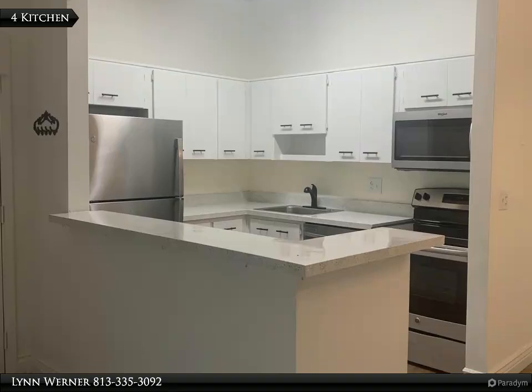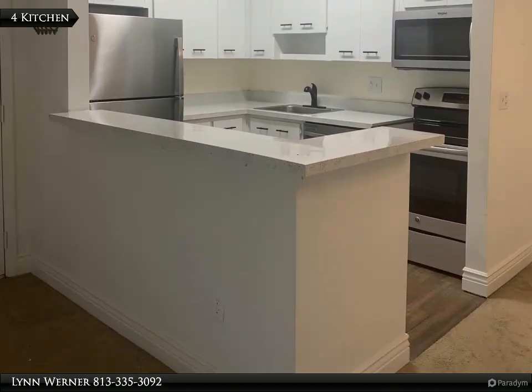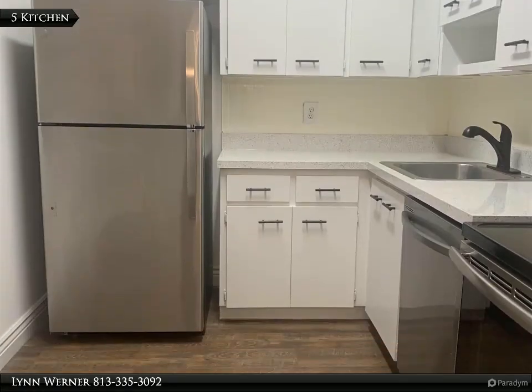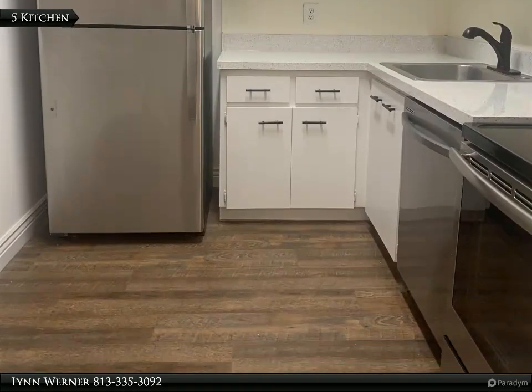The screened balcony/lanai is accessed from the great room where you can relax and enjoy your morning coffee or indulge in outdoor dining overlooking the beautiful green space and trees.